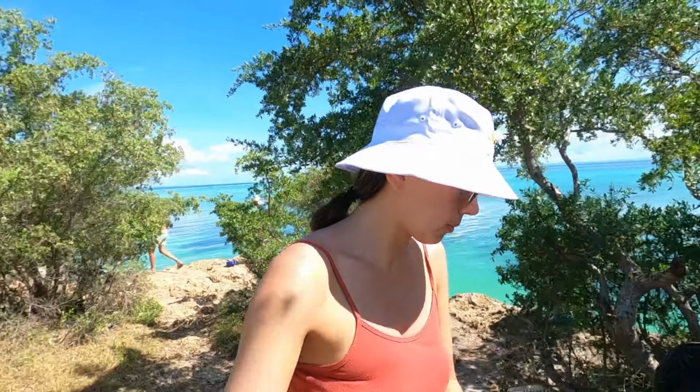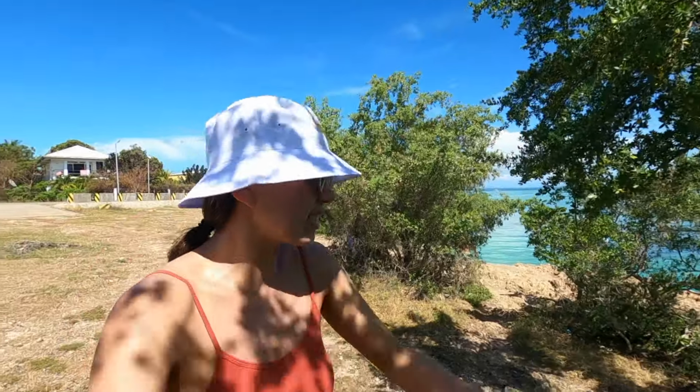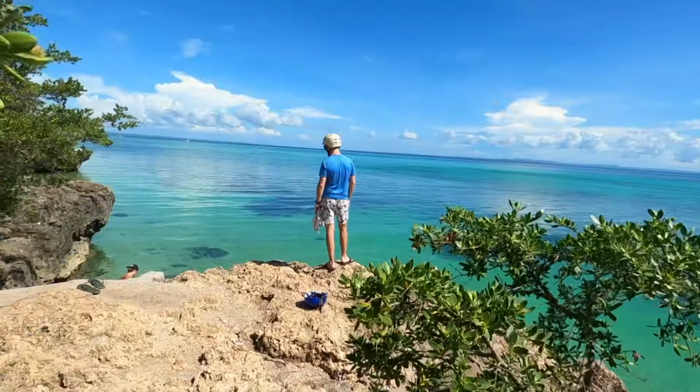The last time I was here was so nice because there were crashing waves. Oh yeah, it's really summer feels, no? Yeah, super nice here though.